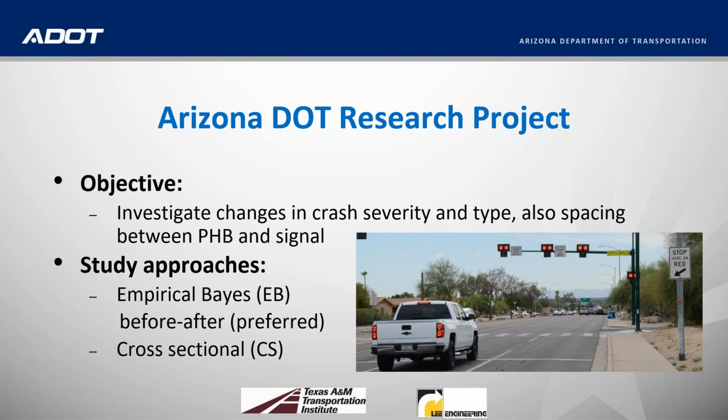We collected crash data. ADOT gave us 10.75 years worth of data. We looked at a before and after at the 52 sites and compared them with the unsignalized or the signalized comparison sites, and used the empirical Bayes methodology to take a look at what is happening at those sites.